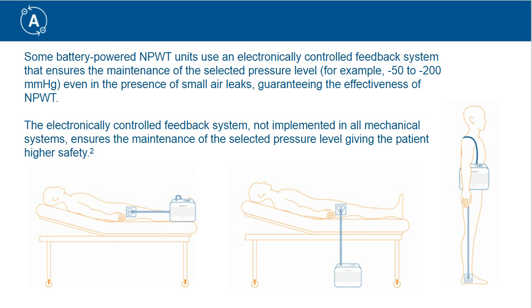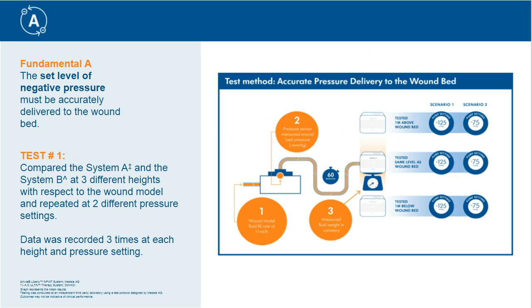Therefore, we created our Test 1 to test Fundamental A. In Test 1, we compared System A, the Medela India Liberty, and System B, the KCI 3M VAC Ultra, at 3 different heights with respect to the wound model and device to test whether the systems are able to effectively and consistently deliver the set level of negative pressure to the wound. We conducted both of these tests at 2 different pressure settings and recorded them 3 times each for each of the different heights to ensure that we're testing the different scenarios.